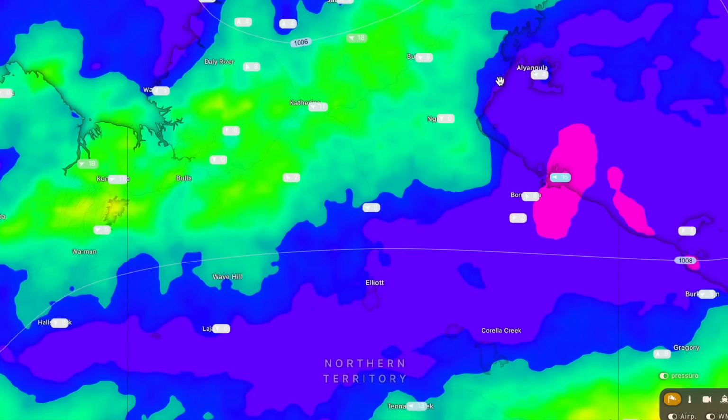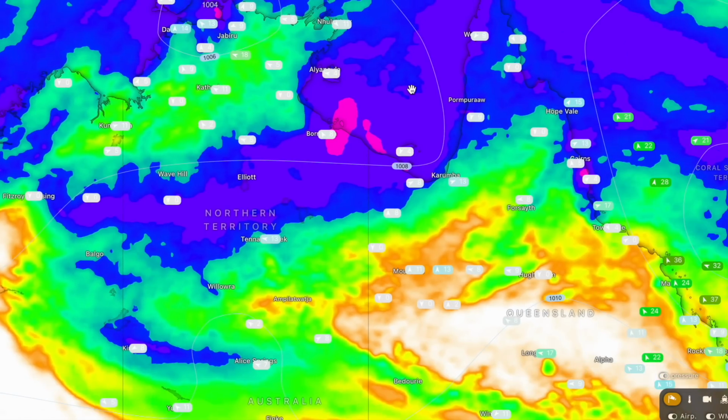Quite a lot of rainfall can be expected as this system moves through the heart of the Northern Territory too. So yeah, definitely going to be quite a wet week for parts of the Northern Territory and also parts of Queensland as well. I forgot to mention the entirety of the Cape York Peninsula above 150 millimetres too.